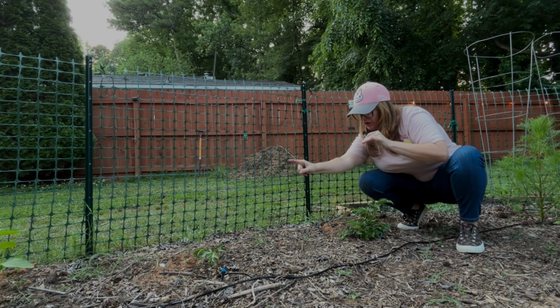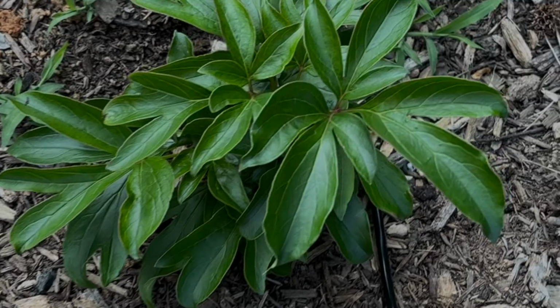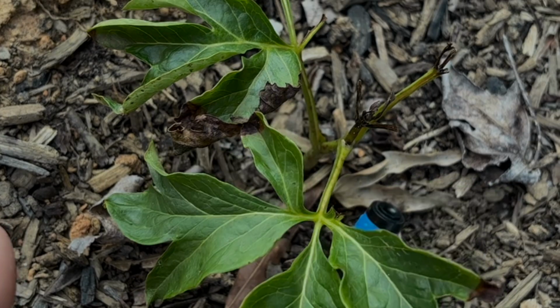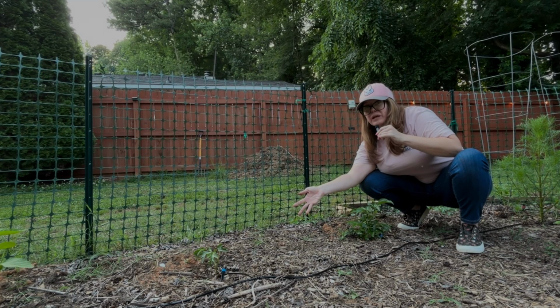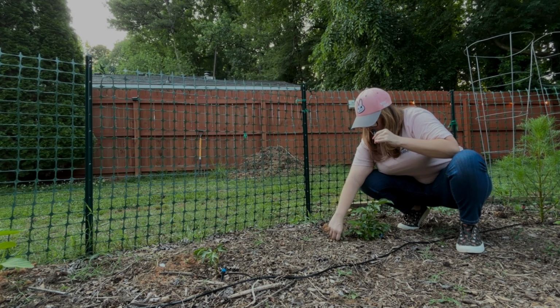Peony is over here. Now I got one right here and I've got one right here. And they're the same kind of peony, and this one is absolutely massively thriving, and that one is really struggling. The soil is essentially the same in both areas, so I'm wondering if it's the peony roots that I planted. Maybe that one wasn't as strong.